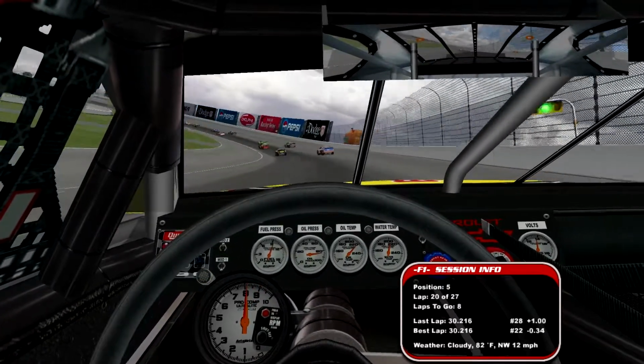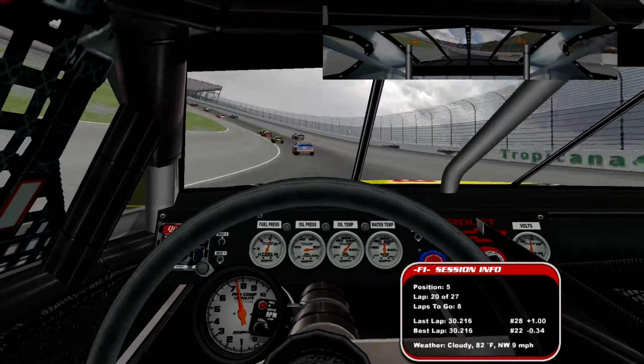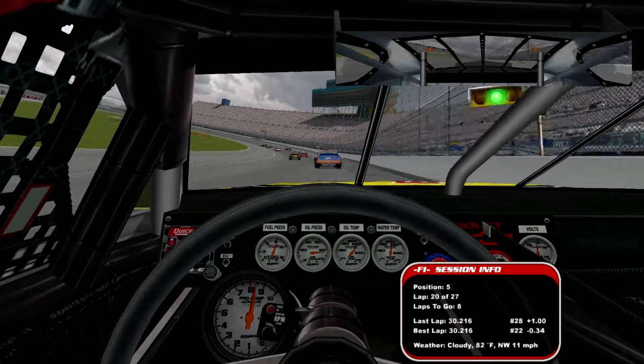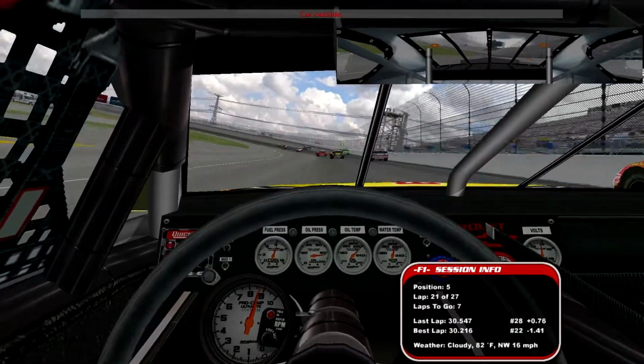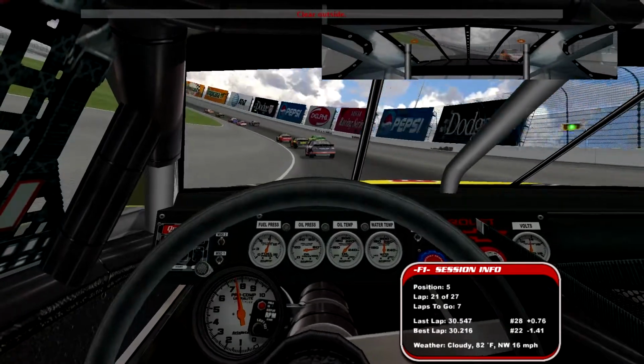We've got this big group of cars in front of us, and this is getting me some hope. I think we can make our way through here and make up some spots. We're in 5th now, so anything other than a top 5 would be pretty disappointing at this point. Let's get under Daryl. Everything is awesome. We go around Daryl.